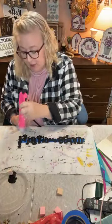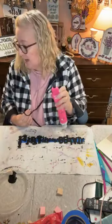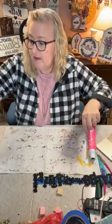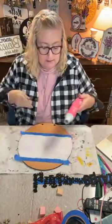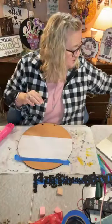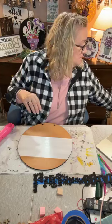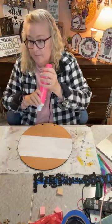Okay, those are dry, we're going to dry our backer. Set this aside. I'm going to move that up here, out of the way. We're done with the paint. We're going to get this dry, but let's go ahead and peel these off. I love using the tape because it gives you such a nice clean line. It's a great way to do these sorts of things. I can get it off my finger. There we go.